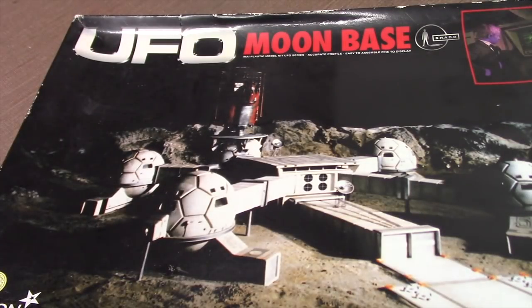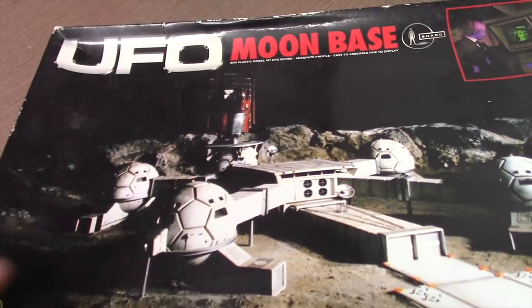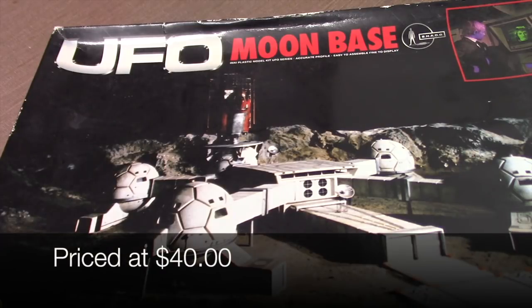And this model also is associated with the UFO series. This is of the moon base, and I've actually seen this model sold on eBay for about $150, $200, something like that. I always thought it'd be a unique model to have. However, I was never that excited to spend that kind of money on it, but when I found it on the shelf for $40, yep, that's right, $40. I couldn't pass it up.